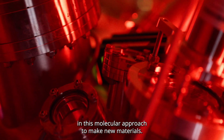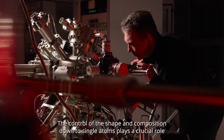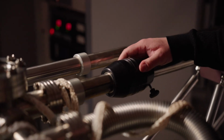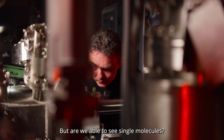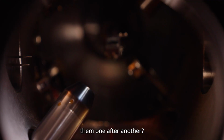Let's think about the ultimate limit in this molecular approach to make new materials. The control of the shape and composition down to single atoms plays a crucial role in prototypical molecular circuitry. But are we able to see single molecules? Or even better, are we able to actually make them one after another?